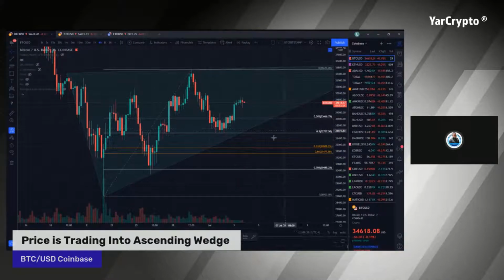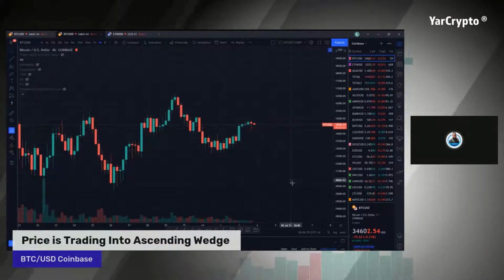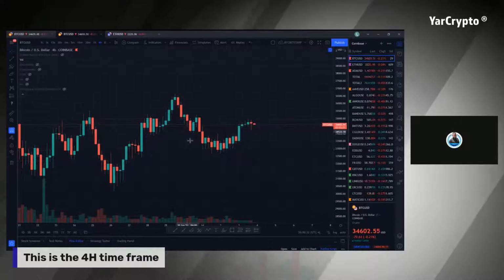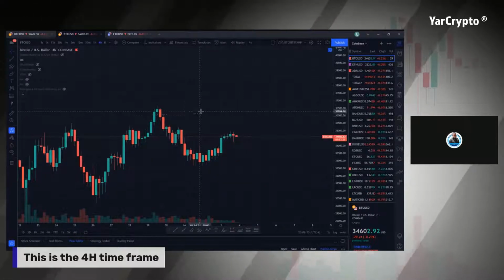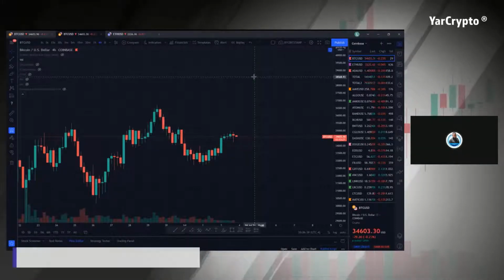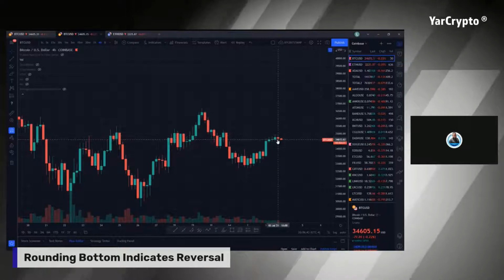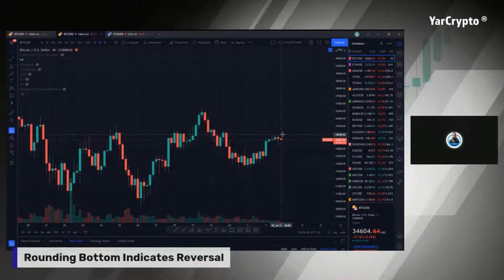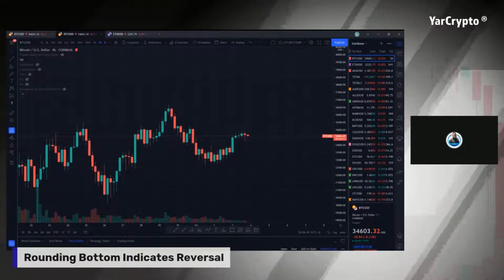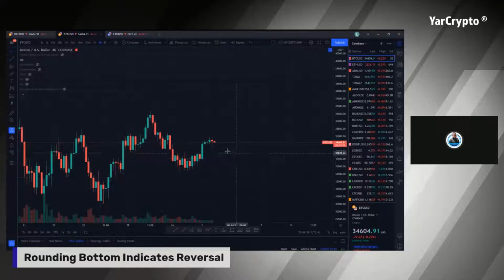So let's look at some of the patterns that have been playing out. If you notice from yesterday, we talked about this rounded bottom playing out on Bitcoin, which is a classic pattern that, once it does happen, is usually followed by a nice upward movement breaking out of the zone. Right now, we are seeing some resistance at the 35K level, which was expected. It is a psychological zone, and it's natural. But what can we look out for?